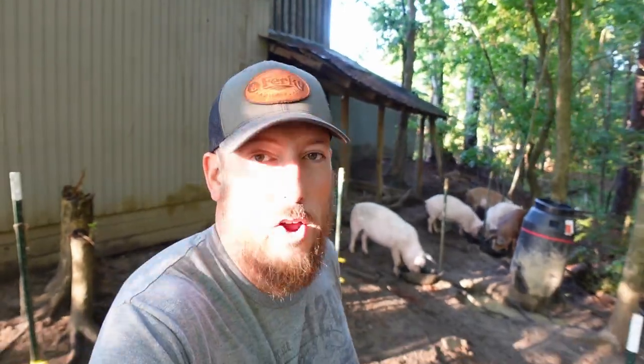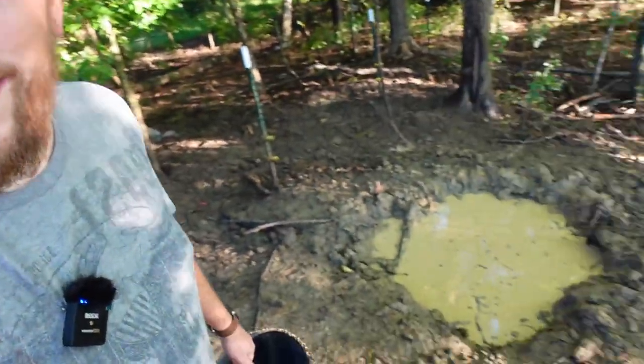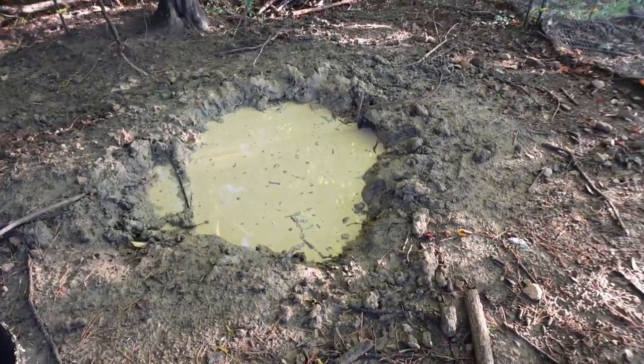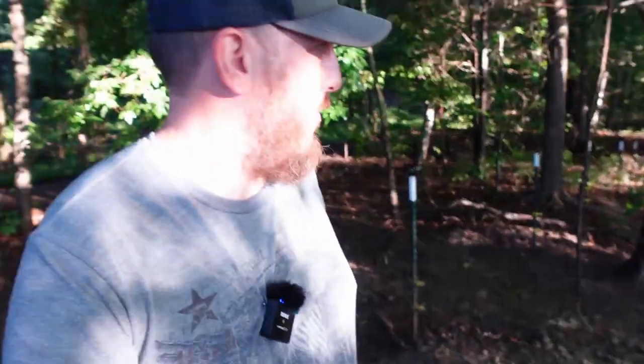But look at this, since we got all that rain yesterday, the pig's water hole, it's all filled up. Looks like a little pond out here. It's in a perfect spot for them to sit out here. Sit in the shade, nice water hole. It's been hot these last few days, so I'm sure they're gonna love that.